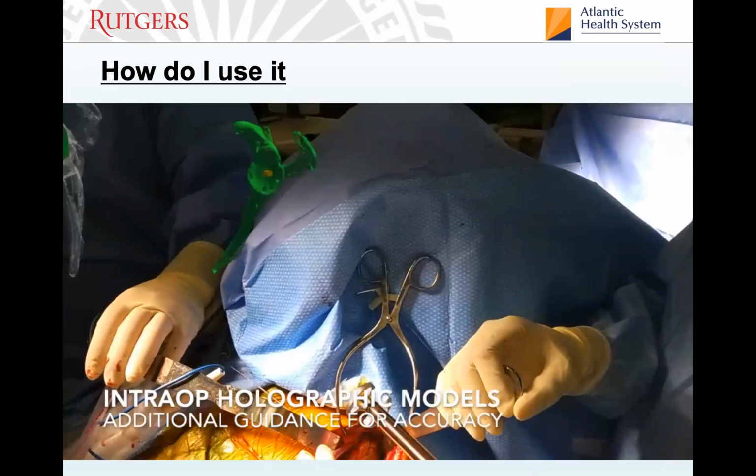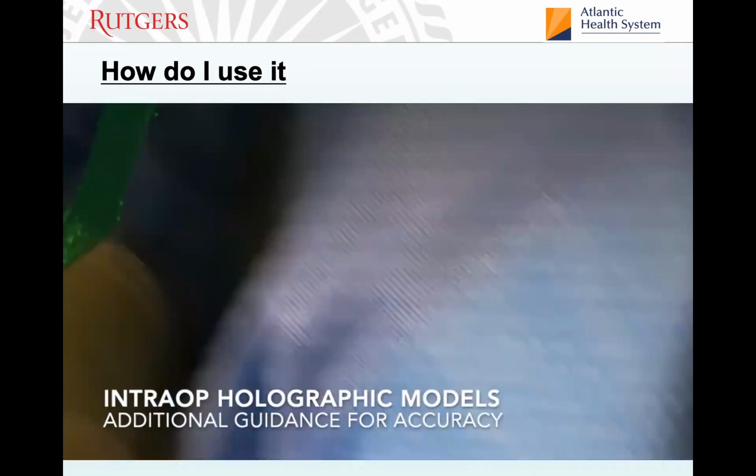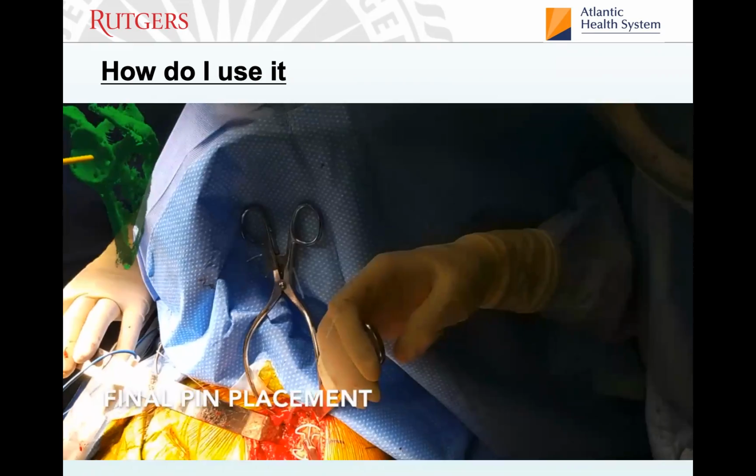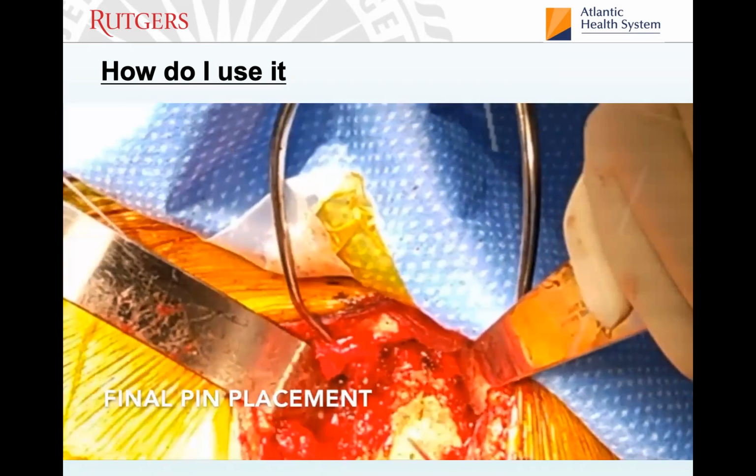So I'm able to use this pin placement here. And one of the techniques I learned actually from Peter Poon in New Zealand is using more simple techniques of fluoroscopy. So I'm still using some of those things as well in second level. But I think having this extra sort of check for the patients has been very helpful.